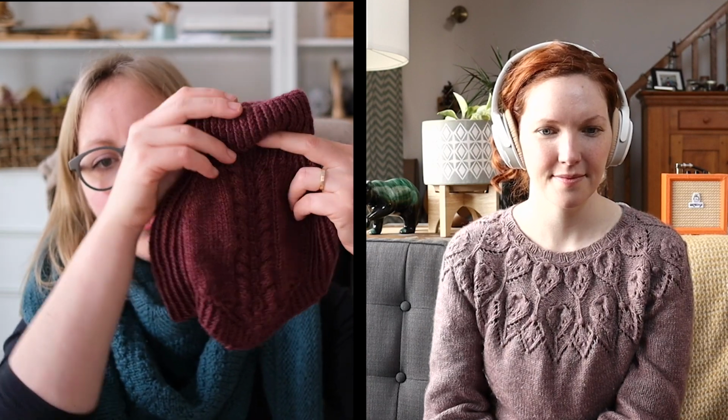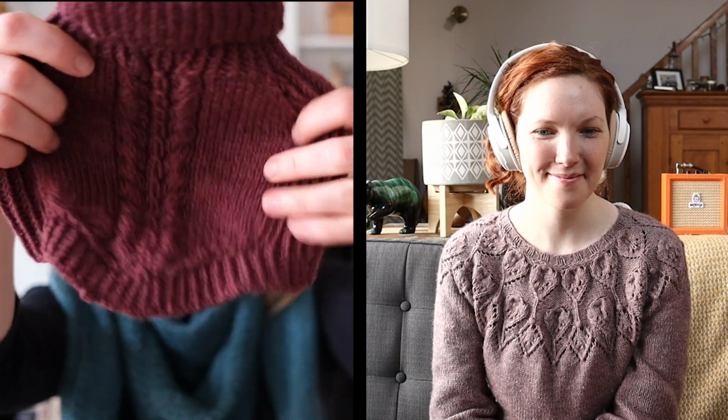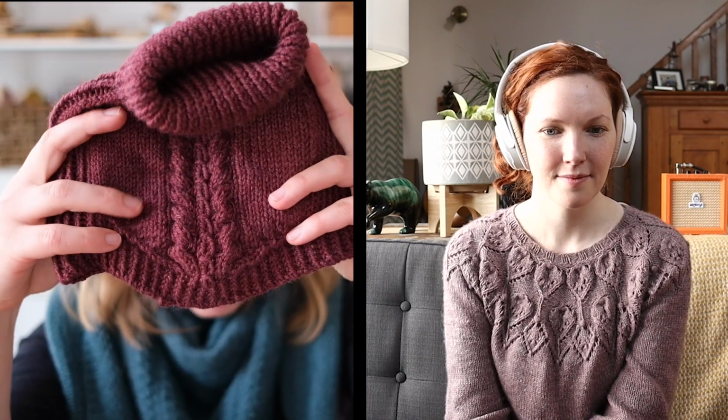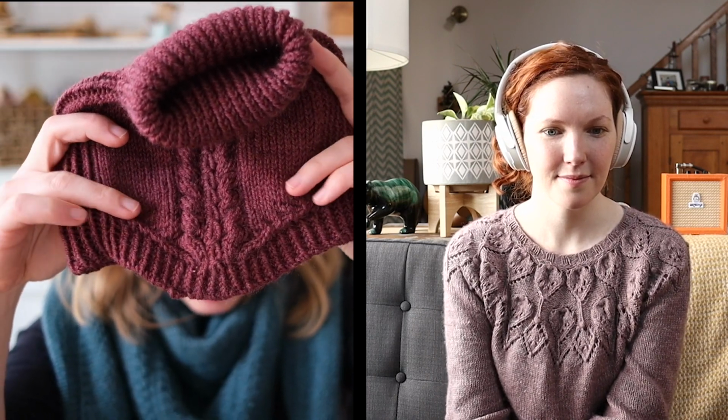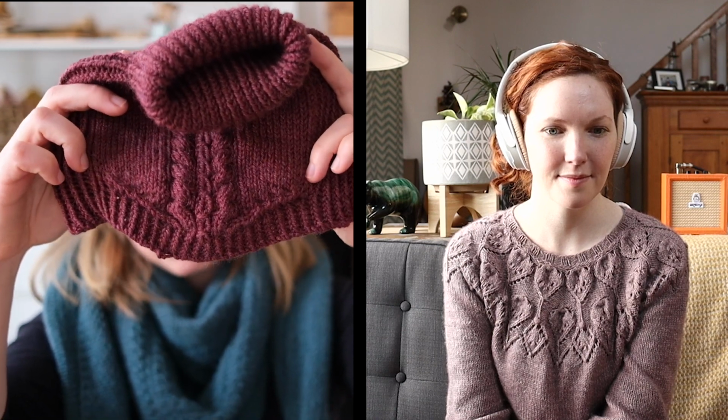Because you also have this little point here at the bottom, you knit it from the top down, starting with the turtleneck, then increasing for the shoulders, where you have this gorgeous twisted rib continuing down. Then you start the middle part at the same time with this cute cable detail. Where you see it puckers a little bit here, this is where you start working flat instead of in the round.